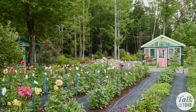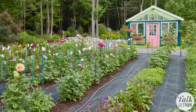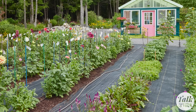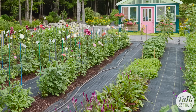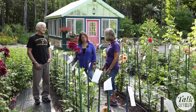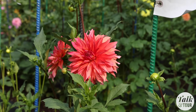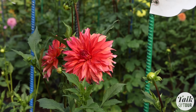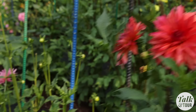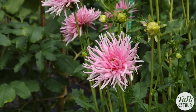So you have this interesting setup here with the fabric. Do you leave the landscape fabric down all year? Yes, we do. And then you have the mounds of soil here and irrigation. Yeah, the irrigation we just pull up and move out of the way when we dig up the dahlias. And then we put it back in here, open up the ends for the winter. Nice. It's a great system, this drip. It seems really handy. It's very nice.